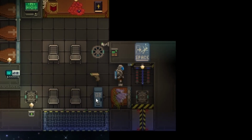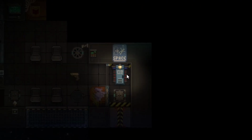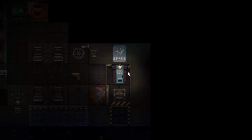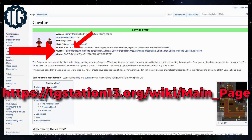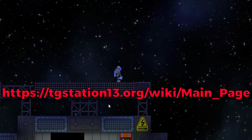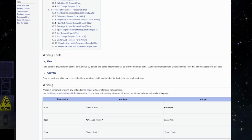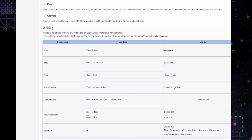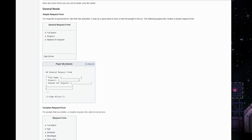This side of the curator you need to go onto their wiki and look at, because it is a little intricate, almost like programming when you're uploading books, but it's not that difficult. And in all reality, the paper markdown guide is going to be your best friend for the librarian and also jobs like the lawyer. This will teach you how to write down with pens and crayons and other stuff on paper the different custom things like italic, bold, strike-throughs, signatures, how to make fields, headers.